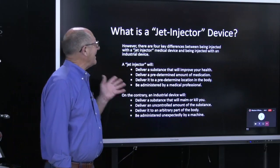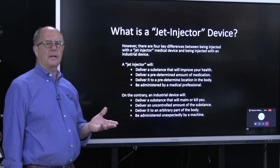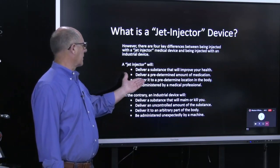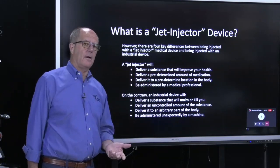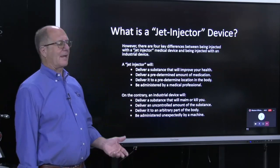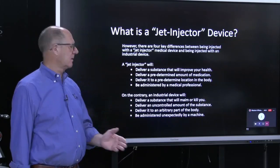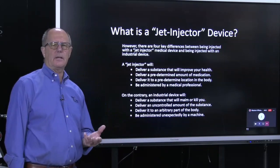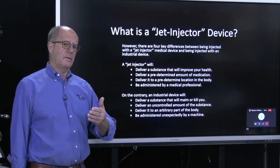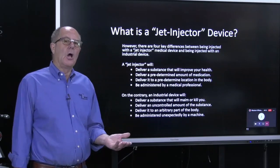So there are four key differences between being injected with a jet injector medical device and getting injected with an industrial device like a paint gun or a grease gun. First, a jet injector will deliver a substance that will improve your health, and an industrial device will deliver a substance that will maim or kill you. Next, a jet injector will deliver a predetermined amount of medication, and of course, one of the biggest problems that these ER docs and hand surgeons face is they never know the quantity of substance that was injected into a person. They have no idea.